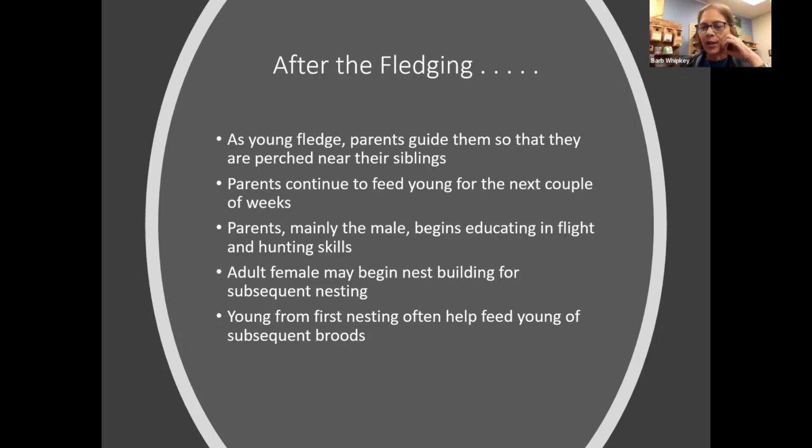After 2 or 3 weeks, he will start to bring the young to the feeders. Usually you'll see 1 or 2 to start with. And then ultimately, just like kids develop at their own pace, so do the bluebirds. So he'll start with 1 or 2 at the feeders, and then pretty soon more will come.